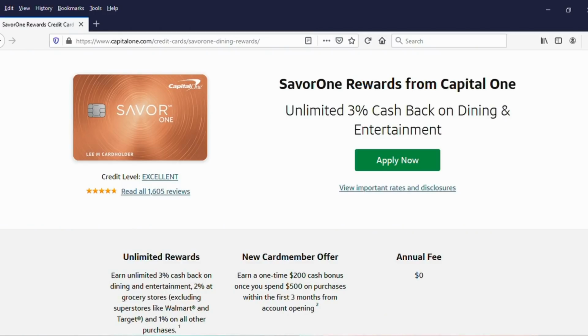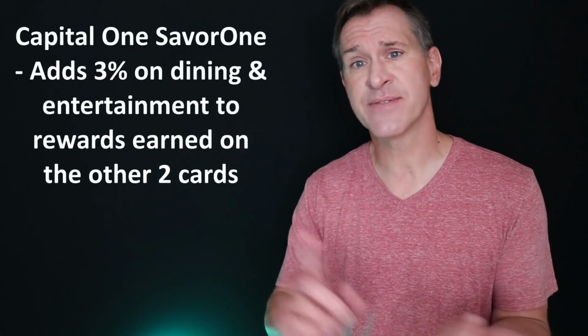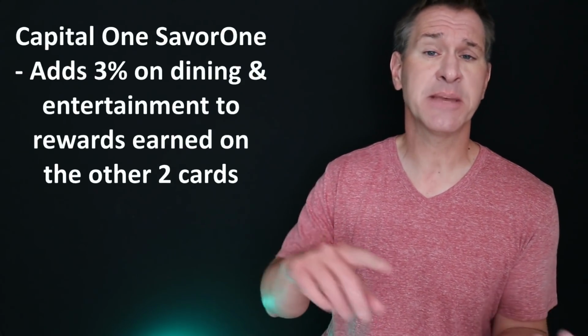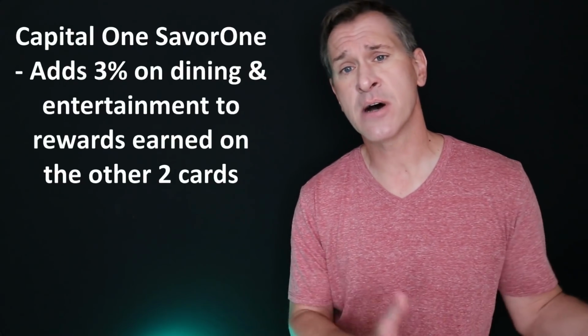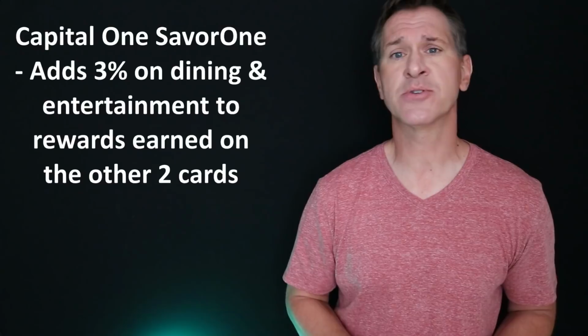Or maybe for that third card, you would choose the Capital One Saver One card, a no annual fee card that gives 3% back on dining and 3% back on entertainment. Entertainment can include things like movie theaters, live theater, amusement parks, tourist attractions, bowling alleys, all kinds of stuff falls under entertainment. So if you liked the looks of that 3% on dining, 3% on entertainment, there is a new card holder bonus that you could get with this card. This also could be a good complement to those first two cards.